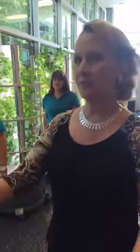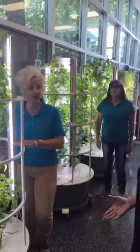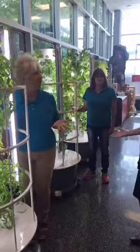And do you see all of this green? Look at this. Where are we? What planet are we on? It looks like we're growing things in outer space. This is amazing. This is food. We are so excited.